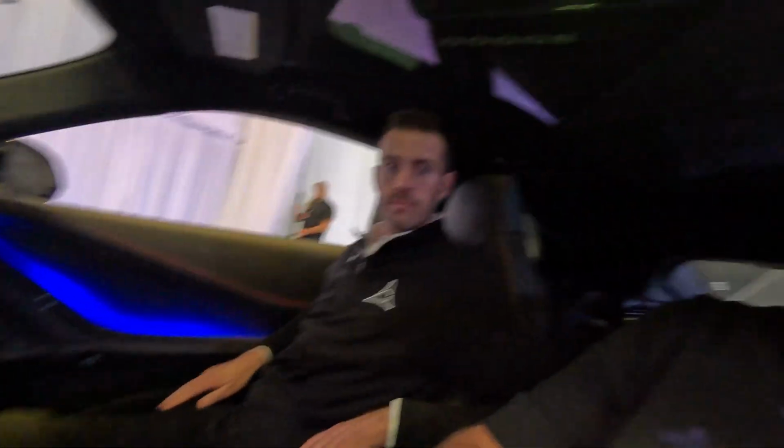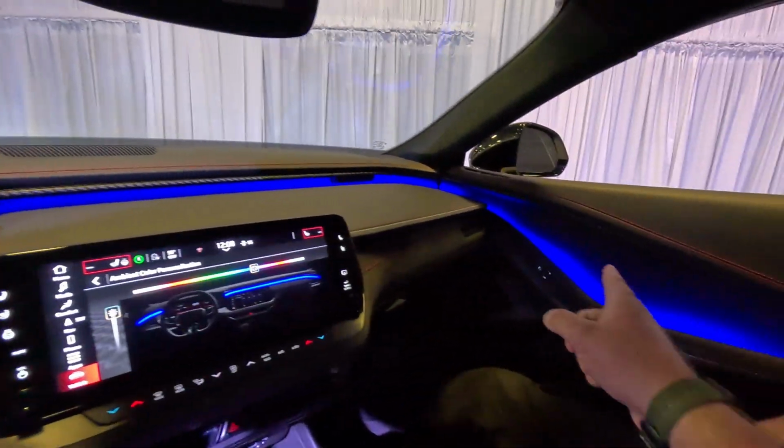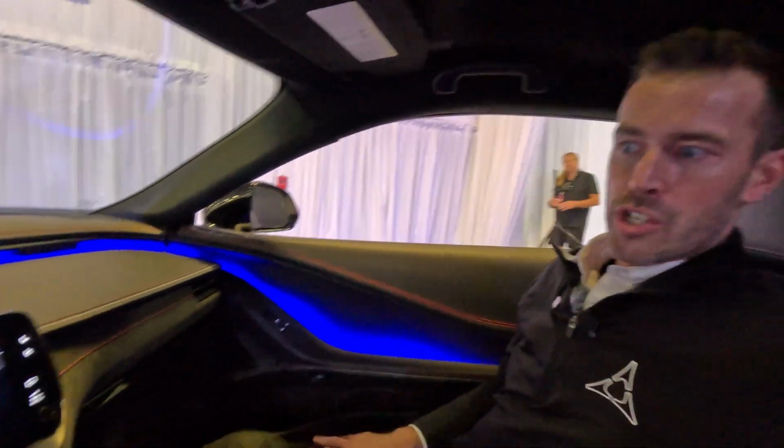I think it's interesting on an EV, there's no rev limiter. So it kind of just revs into space and comes back, right? That's kind of neat. Okay, cool. So let's walk through the interior. What did you call this, the name of this? We are calling this the attitude adjustment lighting.